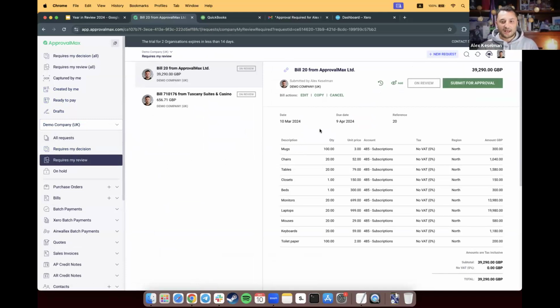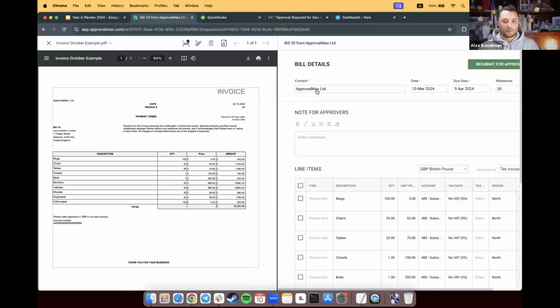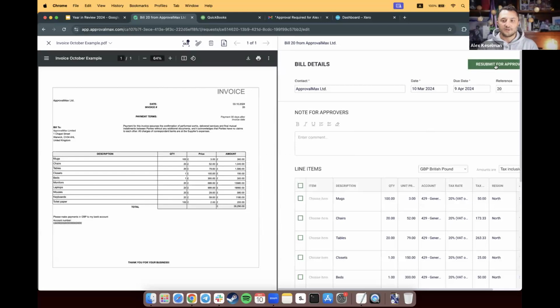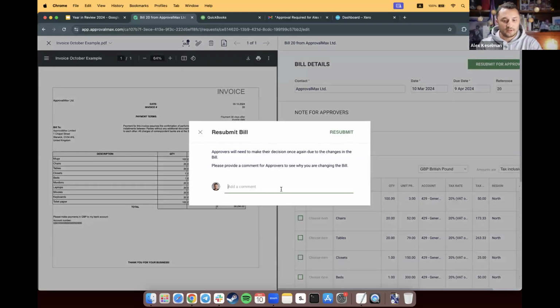So I have this bill from ApprovalMax Ltd. If I click on edit, it'll open the full request for me. And let's say I would like to change my account code from subscriptions to, let's say, general expenses. Again, I will just select account code, general expense, click on save, resubmit it for approval. I can provide a comment, account code is changed.